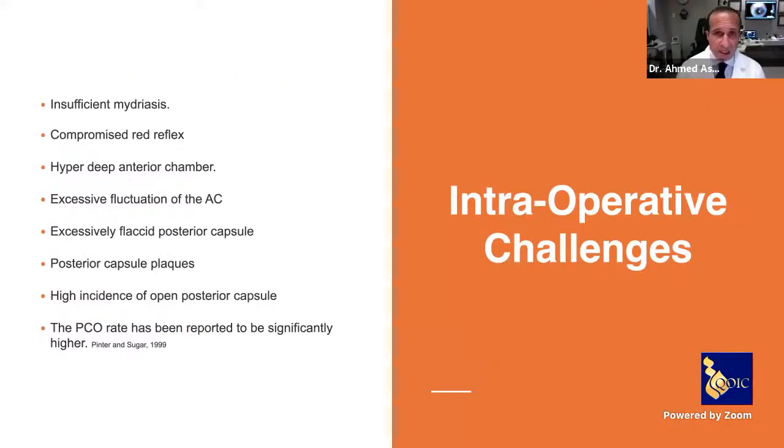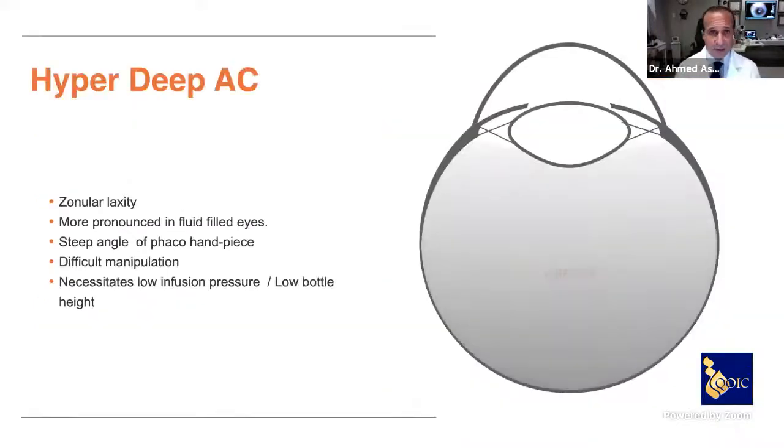Regarding the intraoperative challenges, which is the main part of my talk today, we have many challenges intraoperatively. For example, we have insufficient mydriasis, a compromised red reflex that sometimes requires staining, a hyperdeep anterior chamber, excessive fluctuation of the anterior chamber, excessive flaccidity of the posterior capsule, posterior capsular plaques, and a high incidence of posterior capsular rupture. Of course, PCO after the surgery is very high compared to senile cataract.